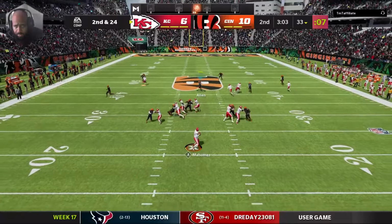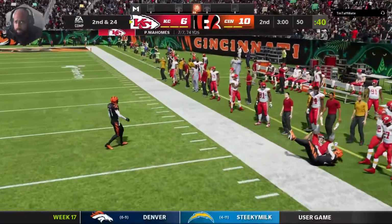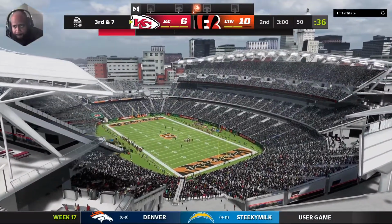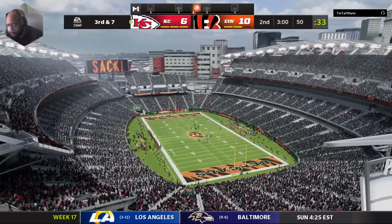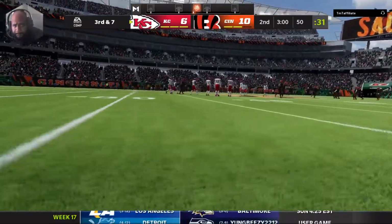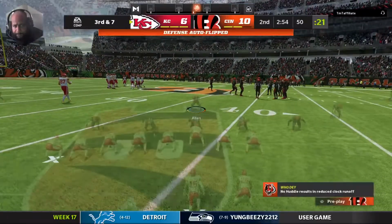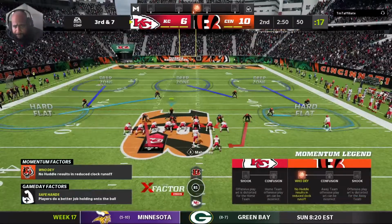Throwing on second and long. Mahomes. And this one caught by Travis Kelce. And he's going to be out of bounds right at midfield. A good pickup there. 18 yards as they get closer for third down. A nickel look now for the Bengals as they try to stop him here on third down.